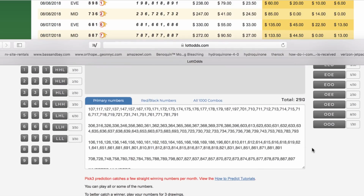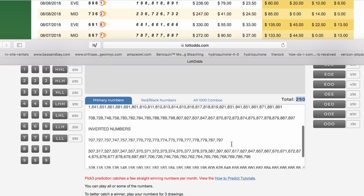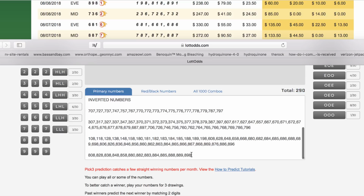Click load. The number is 290 numbers produced from 1,000 numbers. And which winner are we trying to predict? We're trying to predict 898, right? So let's look for 898. 898 is right there. There's the winner, 898.